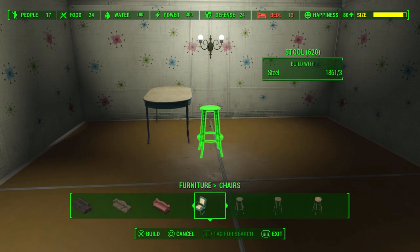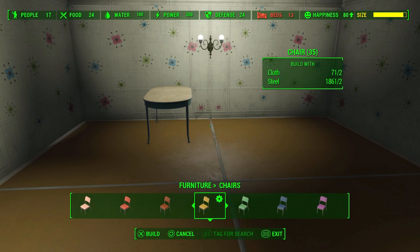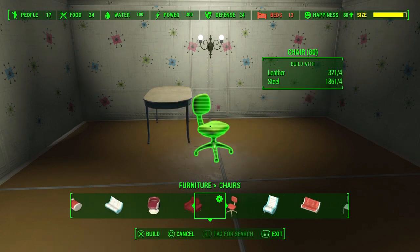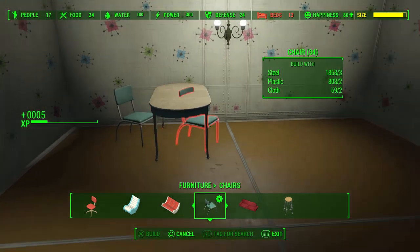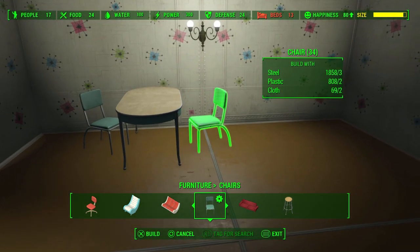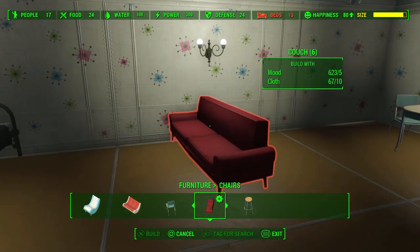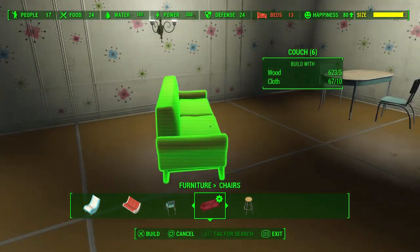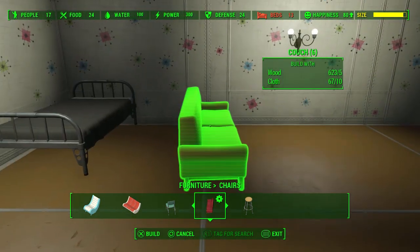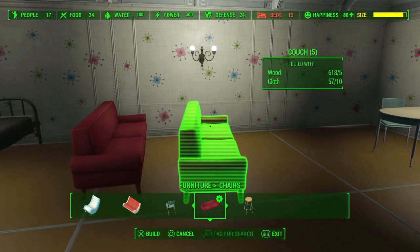Do they have the clean dining room chair? I can't remember. Sure is. Yeah, they do. I wish it wasn't at the very, very, very end. But whatever. Okay. And let's do a clean couch too, so maybe we'll make a little living area right here where maybe they can even have a TV.